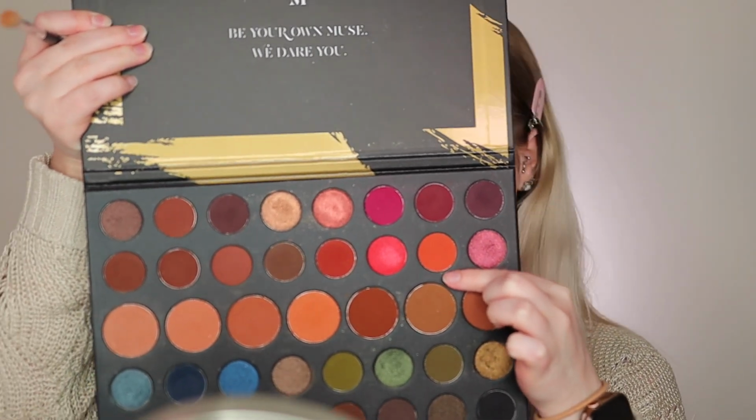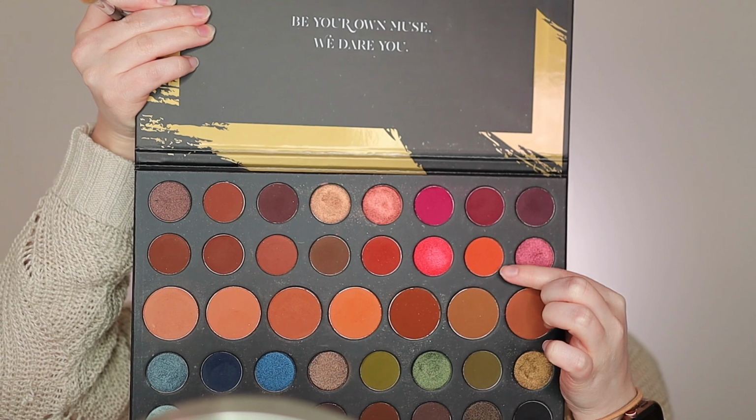But like I said, nowadays you can just use a concealer from the drugstore and a powder, any setting powder that you want, or even set it with an eyeshadow. You can set it with a neutral eyeshadow color that matches your skin tone, and it'll work just fine. The next shade I want to go in with is this orange shade right here.